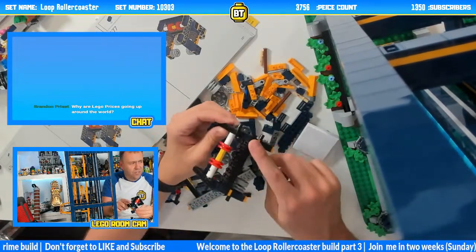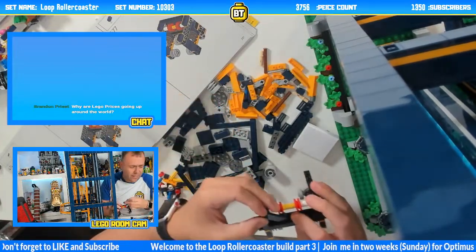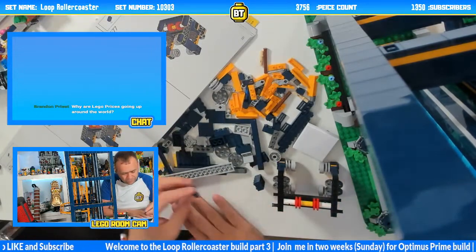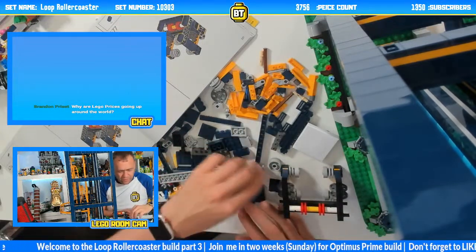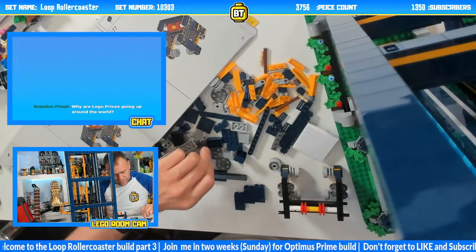Now what we're going to do is across here we're going to stick some panel pieces. So we've got these panel pieces here in navy again, and we've got 4 of those, and we're going to stick some stickers on here as well. So let's get all 4 of these. There's the last one. There it is.